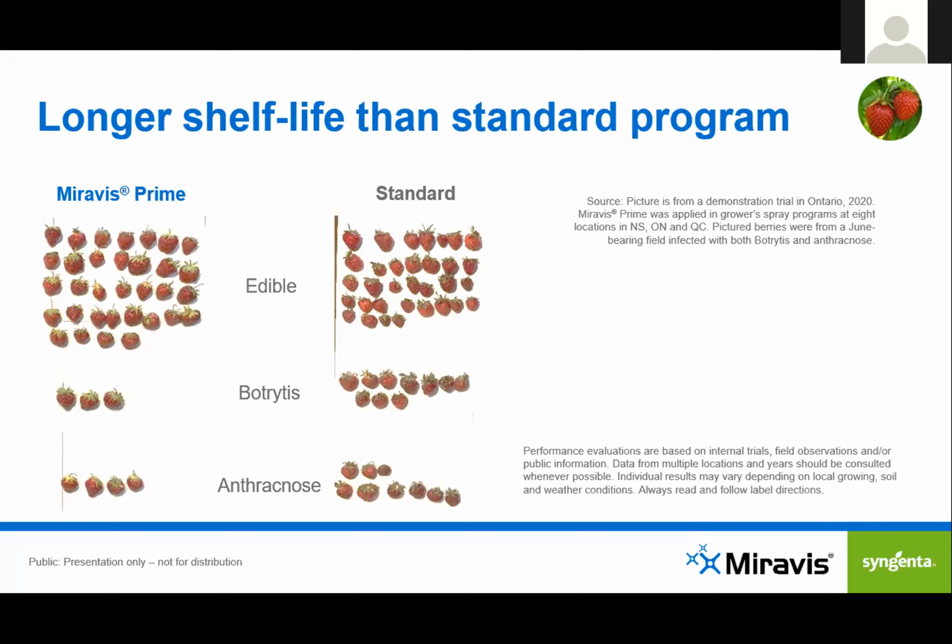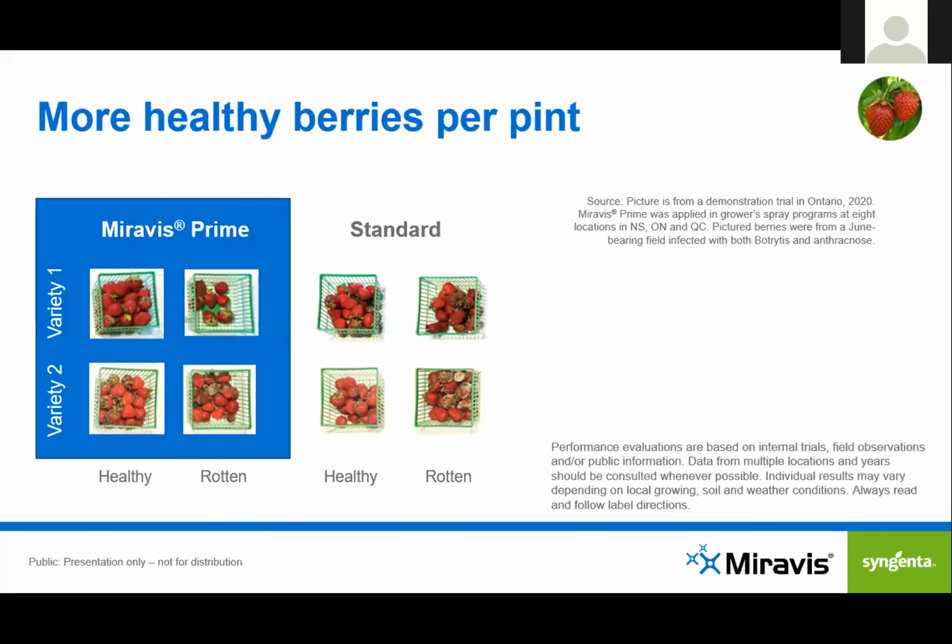We collected a couple of pints from both the Miravis Prime program and the standard program, and then graded out for the different fruit rots. So we had botrytis and anthracnose. On the label currently, we only have botrytis, but fruit rot is fruit rot; you don't want your fruit to be rotting. What we can see here is we just had way more edible, healthy berries in the Miravis Prime.